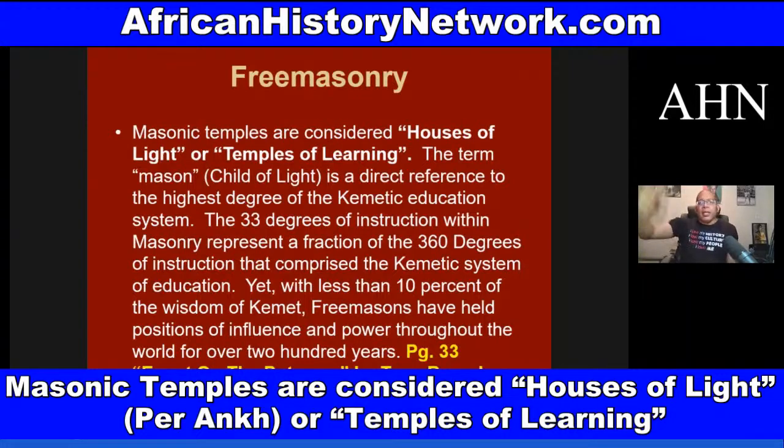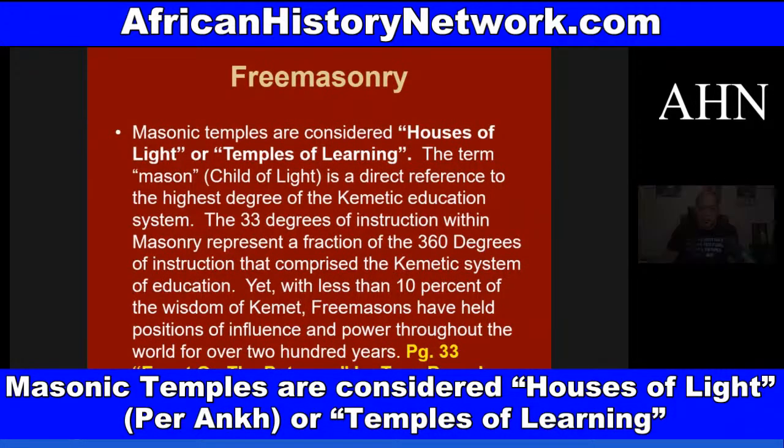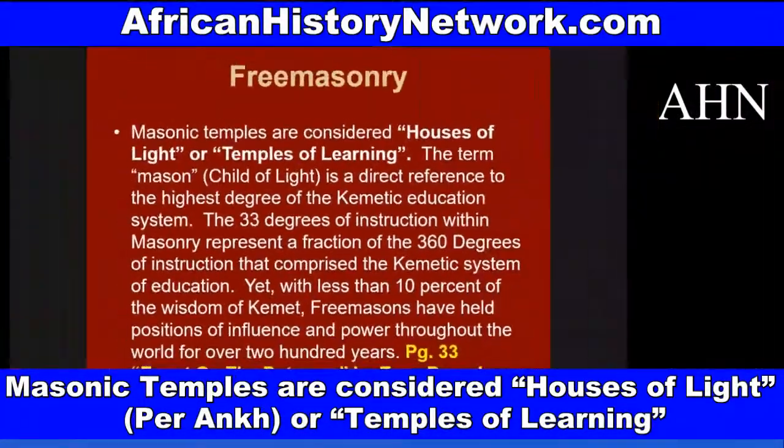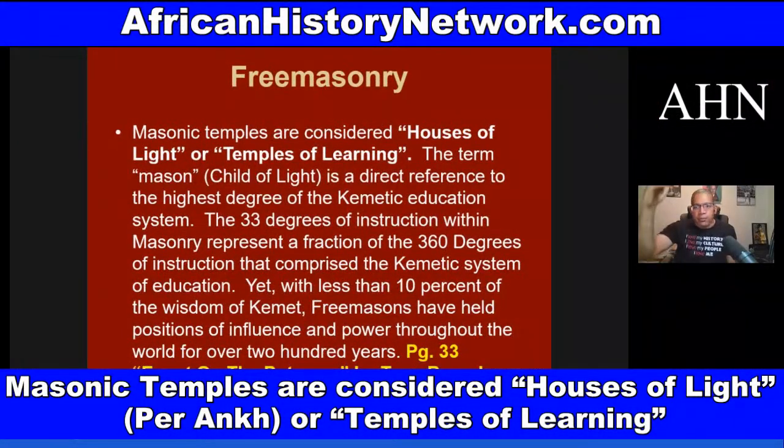So they learned less than 10% of what the ancient Africans knew. The ancient Africans were dealing with 360 degrees of knowledge. In Freemasonry, the highest level is 33 degrees.